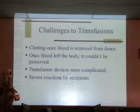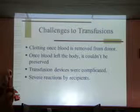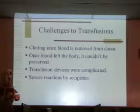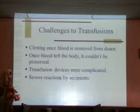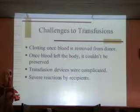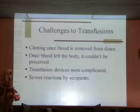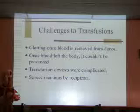So there are a lot of challenges to transfusions. When you remove blood from a person, it wants to clot. And then once it's removed, it can't be preserved. People really didn't understand what blood was or what it needed in order to prevent it from clotting or to be preserved. Transfusion devices were very complicated. And as I mentioned, there were severe reactions by the recipients. It was more common for the recipient to not survive the transfusion.